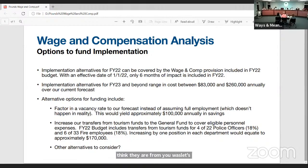That's really where we get the full year effect, the compounding effect and such. So the next bullet, if you look at fiscal 23 and beyond, all the options that we've looked at, all in cost, benefits, fringes, everything, it's anywhere from 83,000 to about 260,000 annually above our forecast. We don't have budgets out that far yet. It's just a forecast number at this point.